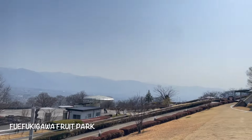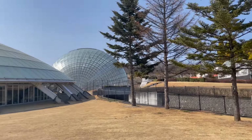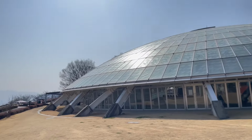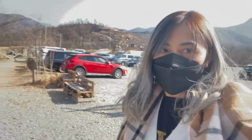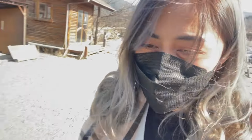So, let's go to the other destination. And dito tayo sa top of the mountain. Mag-onsen.